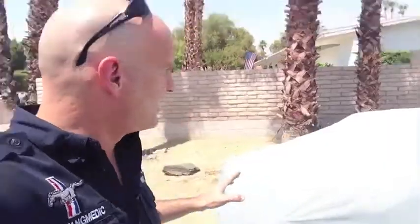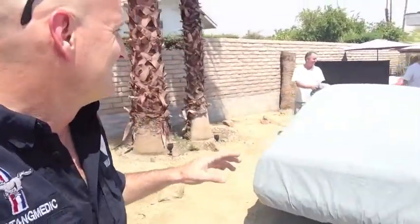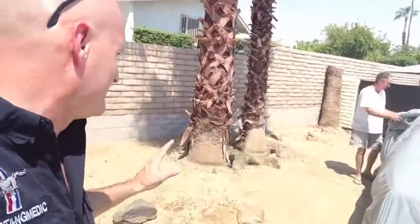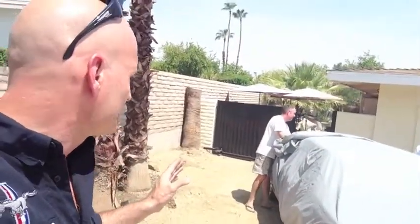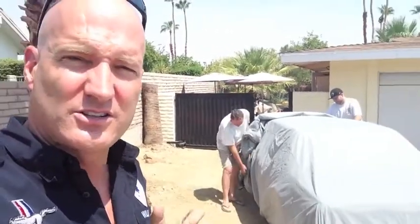Thank you, Diana. All right, so here we are with Scott, Mike, and Diane, and they are going to do the uncovering of the Mustang. Look, they got it under a cover. Always a good sign when you see the car under a cover. Wait, don't get too excited. It's been sitting for 20 years? More like close to 30. It's 30 years sitting, so it's basically bone stock.